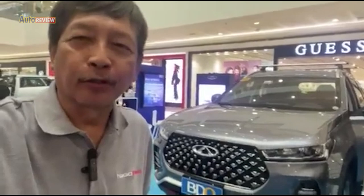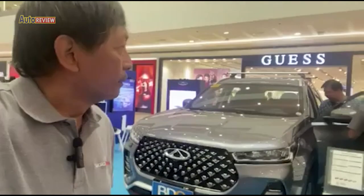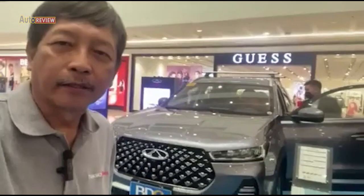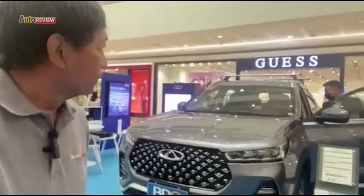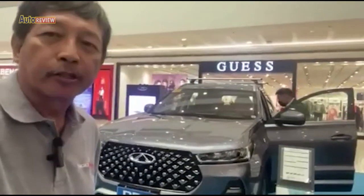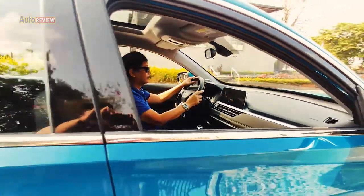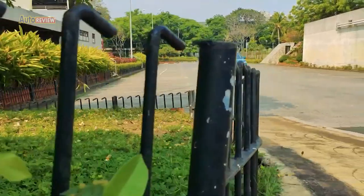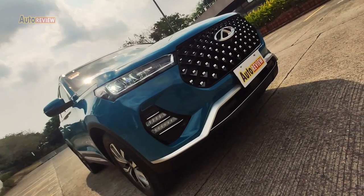Hi there again, friends. This is Ron de los Reyes. I happened to pass by the Mall of Asia, and there's an interesting display here of the Tiggo 7 Pro vehicle. BDO has their exhibit here actually. Of course, you have the Tiggo 7 Pro, which is offered by Chery Philippines. This is a very interesting SUV or crossover. And I had a chance to test drive this, and I was really impressed by the features of the Tiggo 7 Pro. The technologies there, the convenience features inside, and the design is, of course, very impressive.